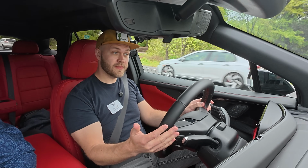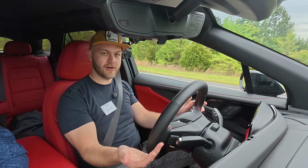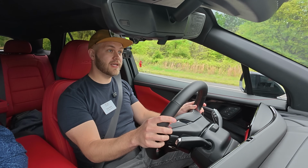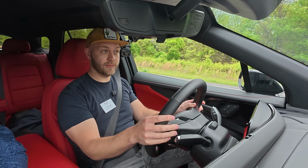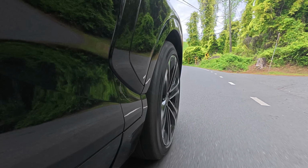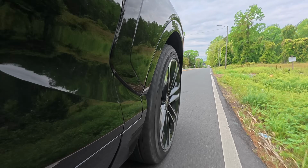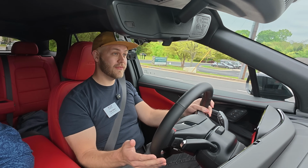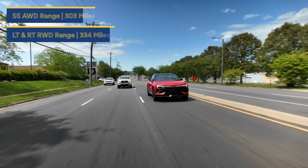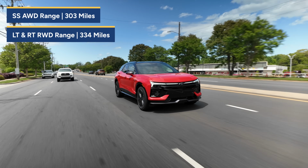As I mentioned, we've already spent quite a bit of time in the Blazer EV, so I'll try not to bore you with details we've already covered, but I will reiterate that the Blazer EV drives exceptionally well. It's quiet and subdued, and lacking a gas engine, even on these 22-inch wheels, the road noise is almost non-existent. And if range is a concern, you're not sacrificing a ton here getting the all-wheel drive performance variant, as the long-range rear-wheel drive only gets about 30 miles more.